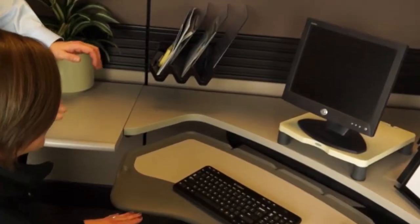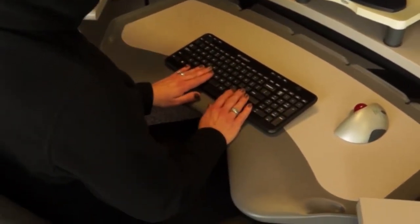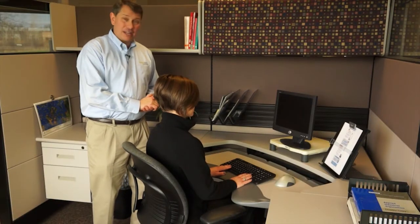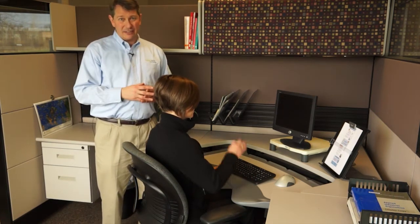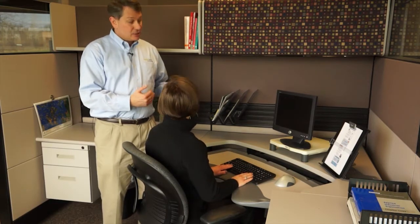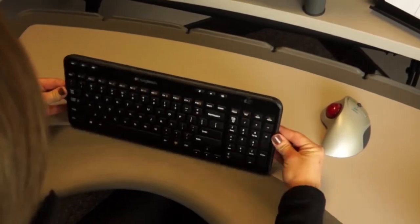Put your hands in a comfortable position and slide forward to your keyboard. Turns out your keyboard should be at a natural extension from your wrist. And we see that your keyboard actually has the feet flipped up on the back of the keys. This is a very common thing. In fact, typewriters used to be like this. There's no real mechanical reason why a keyboard needs to be tilted up. So we're going to ask you to go ahead and flip those arms down.